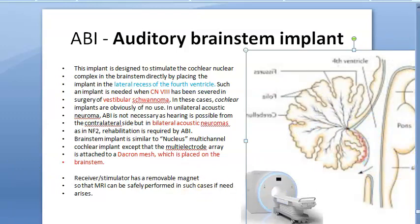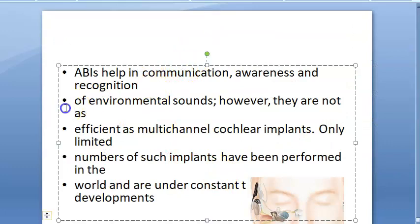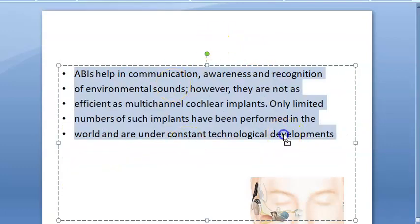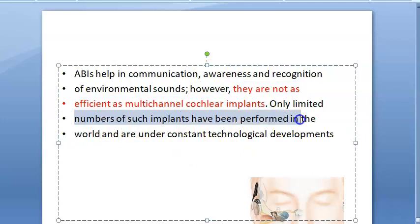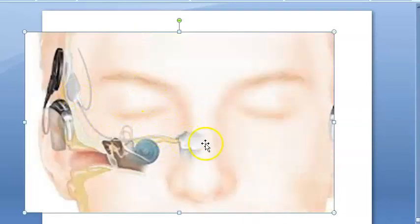So what else do we have to look at here? This ABI, that is auditory brainstem implant, will help in communication, awareness, and recognition of environmental sounds. They are not as efficient as the multi-channel cochlear implant. Wow, you go and touch the brain and still they are not as efficient. Only a limited number of such implants have been performed in the world and they are under constant technological development. So still a lot of people did not get this technology fitted on their brainstem.